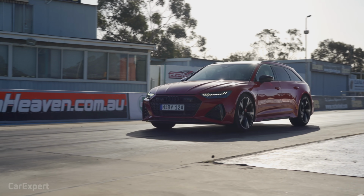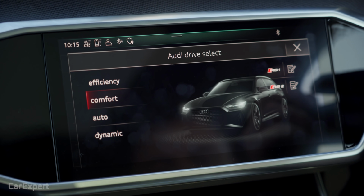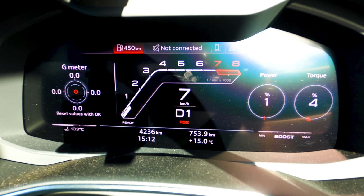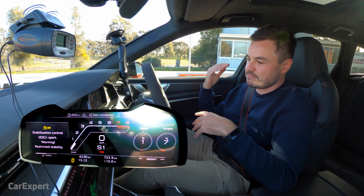Okay, the moment we've all been waiting for, full attack mode. We're going to use launch control. So let me run you through how this works. We put it into dynamic, or using the steering wheel buttons, RS2 is full attack mode, and it automatically puts the stability control into ESP sport mode, which is going to give us that maximum thrust.